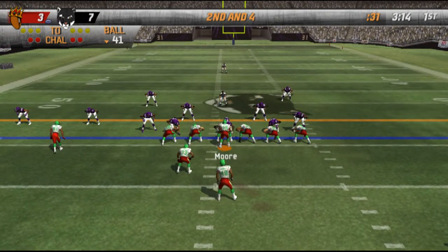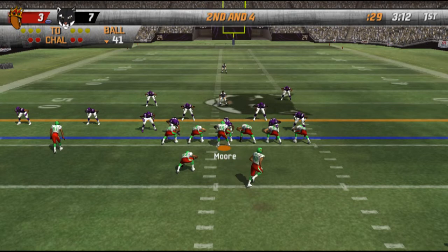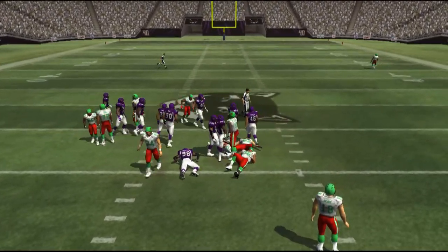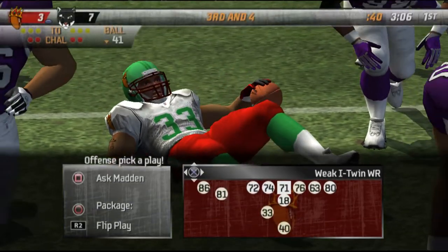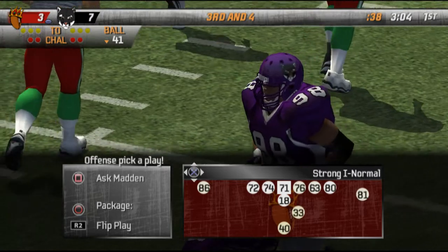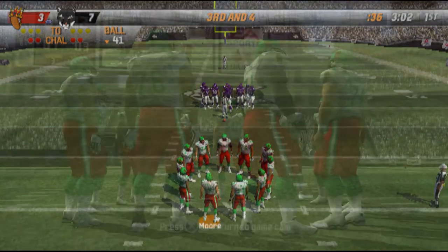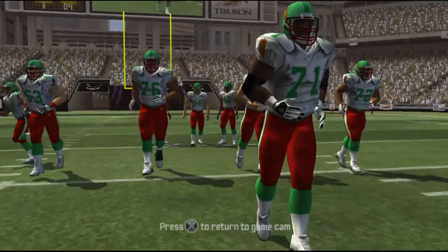Hey, watch the ball. Let's do our thing. Play football. This one is handed off. Number 98 is there on the stop at the 41-yard line. When you get penetration like that, it's very hard for the offense to get positive yardage. Ball on their own 41.